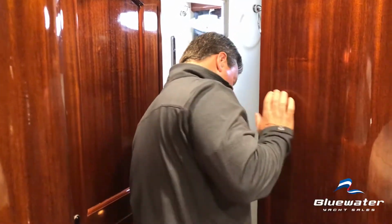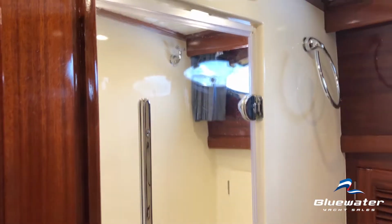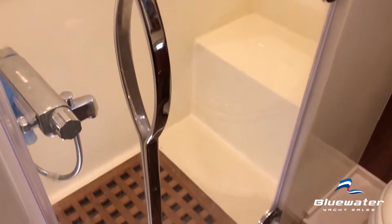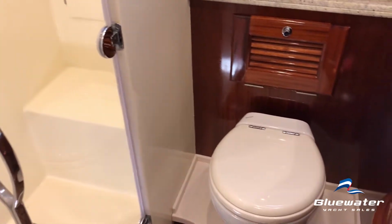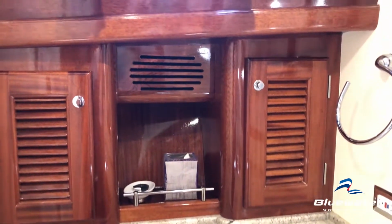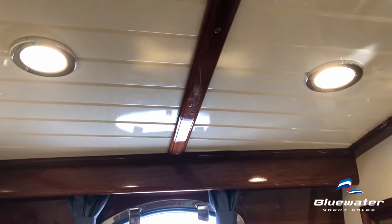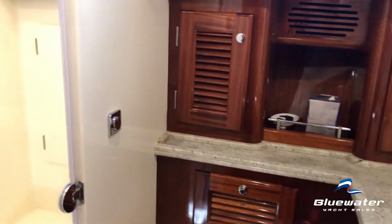And I'm going to turn lights on. And that's a big shower. It's a shower with an acrylic door. It's got a seat inside and also a teak grate on the floor. It's easy on your feet. Nice, dries quickly. Tecma electric flushing head. Again, some more of that gorgeous African mahogany. Stainless sink, stone counters, and overhead lighting, as well as another port light for natural ventilation, natural light, and just a really, really gracious space.